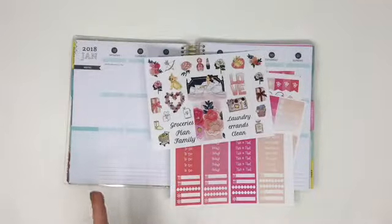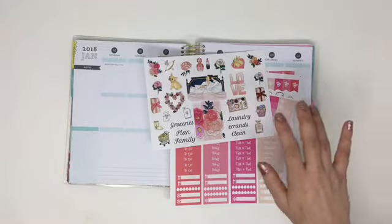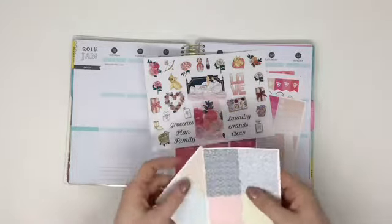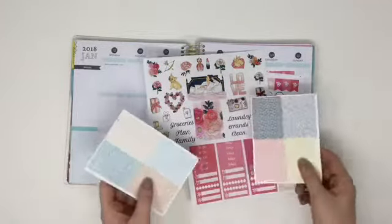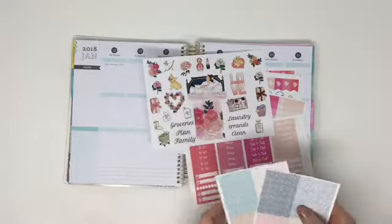I do have some leftover glitter headers from other kits that I'm going to be using, because I just love being able to write random stuff in here. And some of these colors kind of go with it. So I'm going to be using a couple of these throughout my layout too.